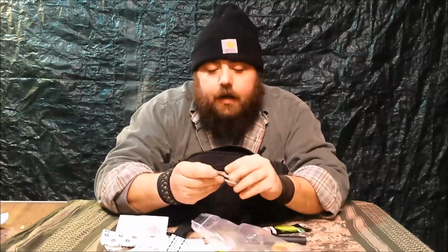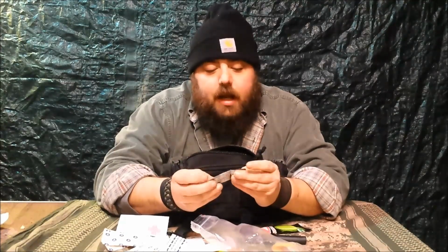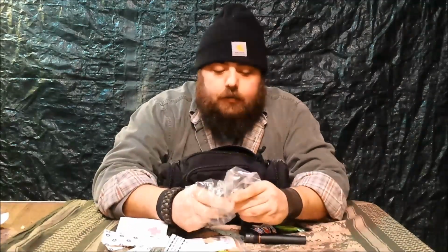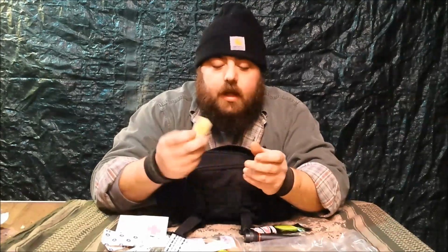What do we got here? Looks like it's a surgical blade. Got a number 10 on the top. I don't know anything about surgical blades, but... And a tourniquet. Well, I think that's what it's called anyway.